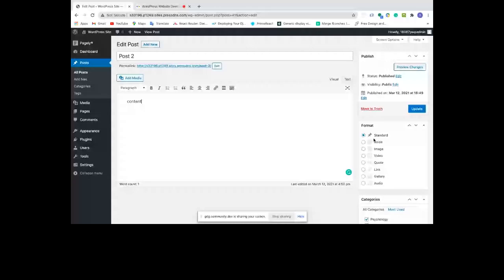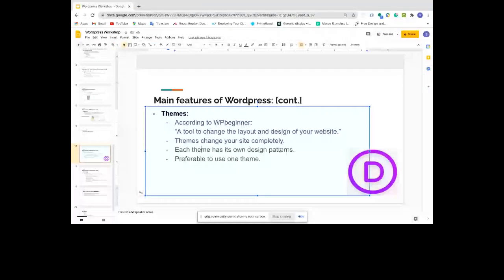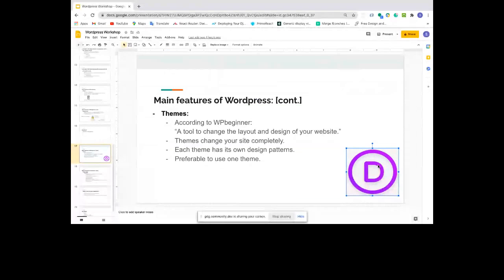Each theme has its own design patterns. I personally prefer to use a theme called Divi, which is paid, but I'm going to give everyone access for 5 days, just to play with it, because it's really interesting and you can do a lot just with this theme.